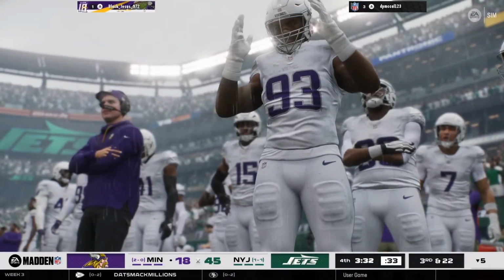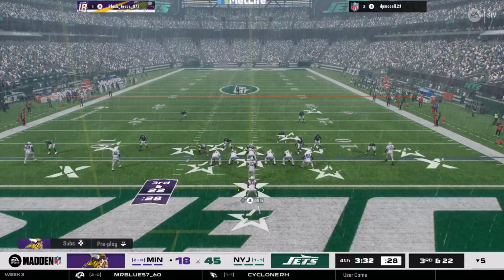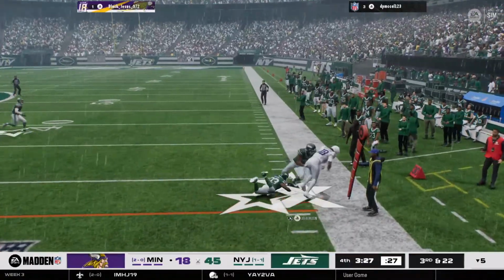And you don't earn the reputation this guy has, Mike, without having some really elite ball skills at your disposal. I mean, he's universally considered one of the best corners in the entire league. And when he makes plays like this, it's pretty easy to see why.